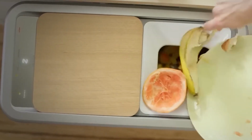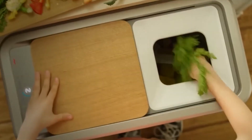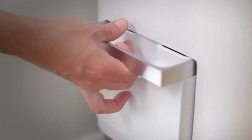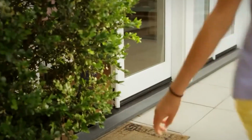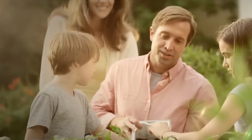But it can do so much more than just collect trash. You can throw all of your food waste into Zera, and it'll automatically process that and turn it into compost. This compost can be used to grow more food. You can even use it yourself in your garden. But if you decide to just throw it away, it won't create a mess or harm the planet in the slightest. It's a win-win for everyone involved.